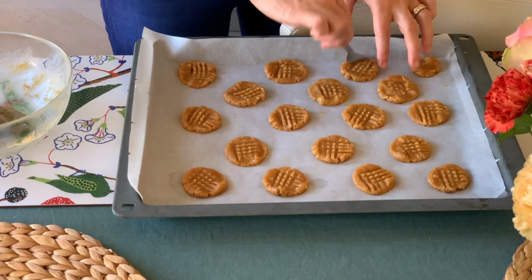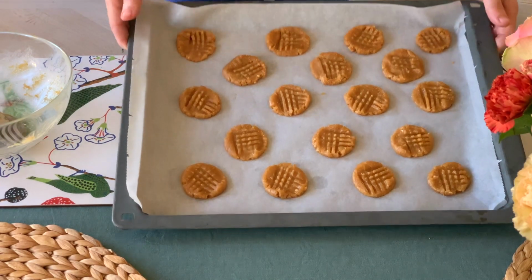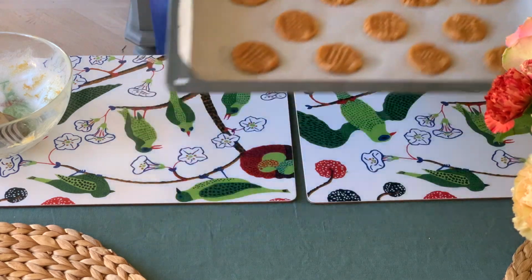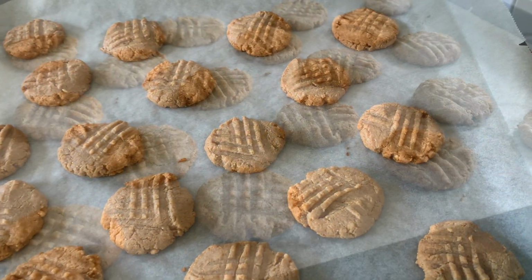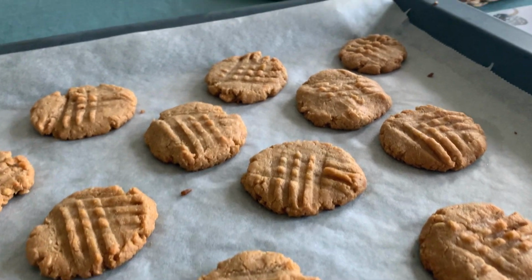And now into the oven at 175 degrees Celsius, that are approximately 350 degrees Fahrenheit. And after 10 minutes, you will have this perfection. Sometimes we simply fall out, beautiful.